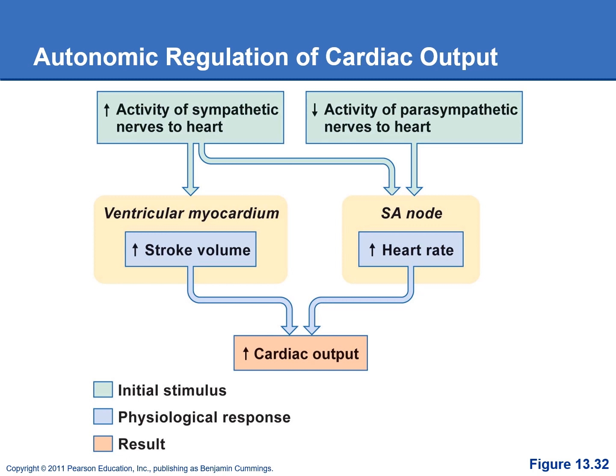Okay, and this is just showing you kind of a nice flow chart, just showing you what affects the heart rate here at the SA node. And remember, both sympathetic and parasympathetic innervate the SA node, so they will both affect the heart rate, and that'll affect the cardiac output. And then only sympathetic will innervate the ventricle wall, and that'll affect the stroke volume, which affects the cardiac output.